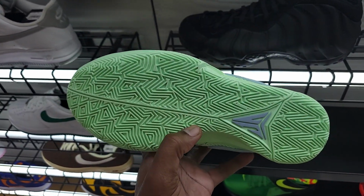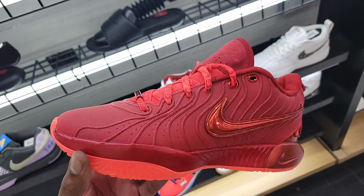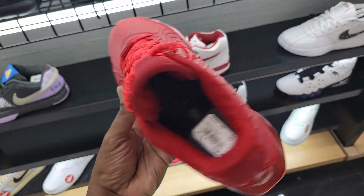All we've seen so far is just the outsole of the shoe. Foam Posites right there too. Not many locations still got this one on deck here. Let me know if you guys are a fan of these LeBron 21s.